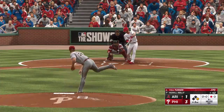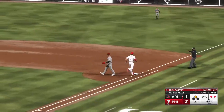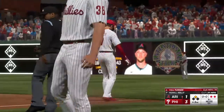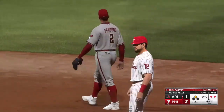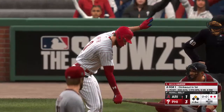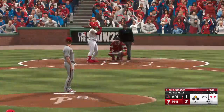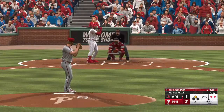Runner takes off. Up the middle. Perdomo on to first. Turner is out. The first baseman, number 3. Here's Bryce Harper. He struck out swinging at his first at bat. If you're trying to keep the line moving, this is the guy you want at the plate. Such a good hitter. Can also flash some power.